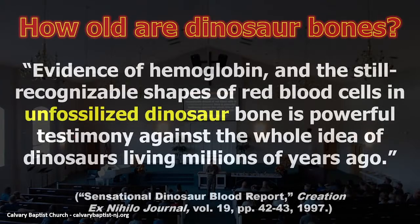Here we see in a particular rock formation in Montana called the Hell Creek Formation, they found a T-Rex bone. And they were taking this T-Rex bone out, and it snapped in half, and inside was still soft, gooey tissue. Like gooey blood cells. Now, there's no way this is going to last for even 100,000 years, much less millions of years. Unfossilized dinosaur bone is powerful testimony against this idea of dinosaurs living millions of years ago.